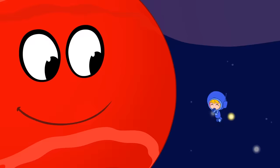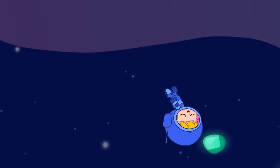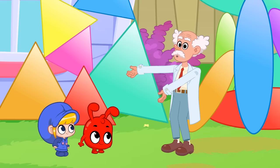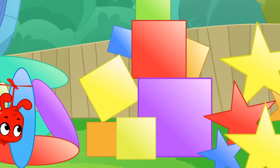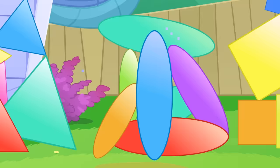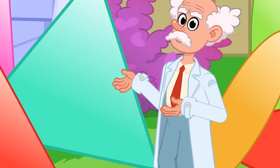A planet is the big circle. There are lots of different basic shapes. For instance, there are squares, circles, triangles, rectangles, ovals, stars, and heart shapes. With my latest invention, I can turn those shapes into real objects.